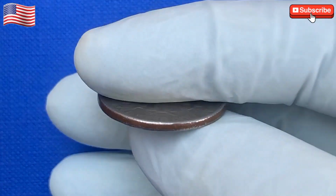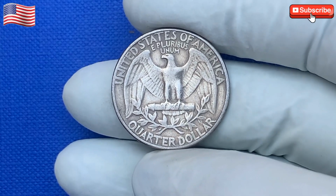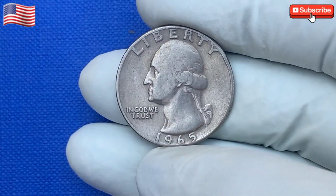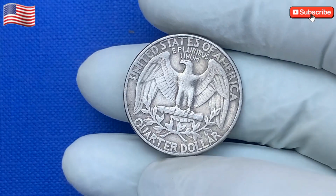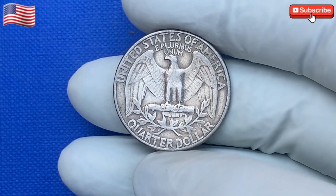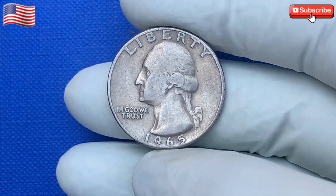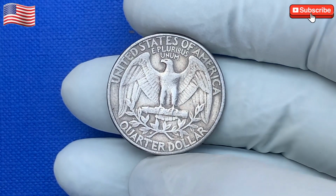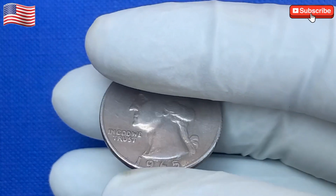But that's not all. Another reason the 1965 Washington quarter is so desirable among collectors is due to a specific minting error that happened at the time. During the production of these quarters, some were struck with a misalignment between the dies, resulting in what is known as a double die error. This is a highly coveted feature in the coin collecting world, where part of the coin's design appears to be slightly duplicated due to an imperfect strike. A 1965 quarter featuring this error can be worth much more than a regular coin, especially if it's in near-perfect condition. So, if you've come across a 1965 Washington quarter with a noticeable double die error, you might want to take a closer look, as it could be a rare find worth a significant amount of money.